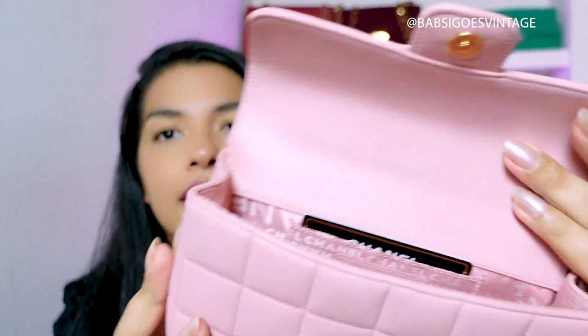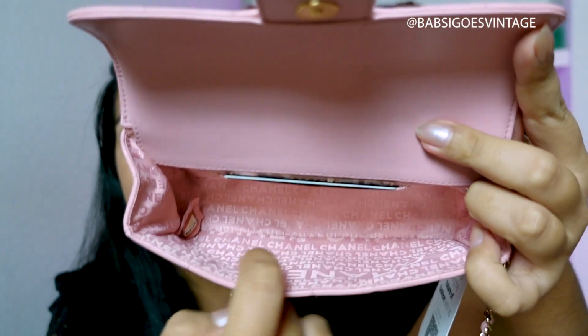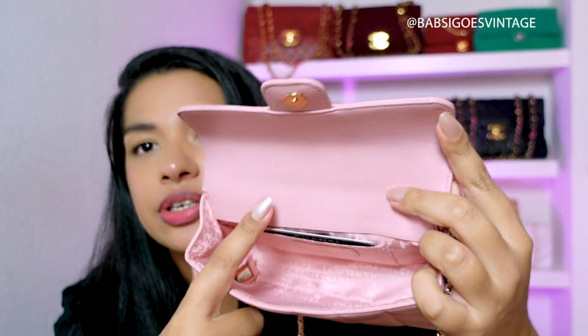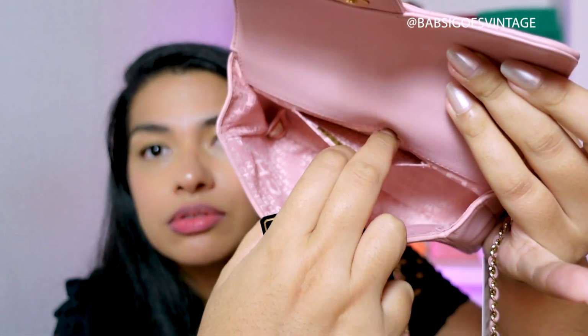And inside, let me just take the strap out. So inside you have this beautiful pink lining. It's a fabric one, and you have Chanel written everywhere. Here you have the sticker, and it came with the authenticity card, and as you can see, it starts with 8, which means the bag is from 2003, 2004. Here you have a little slip pocket, and it's a made in France handbag.